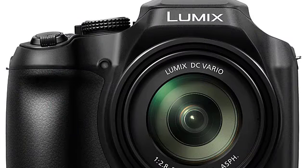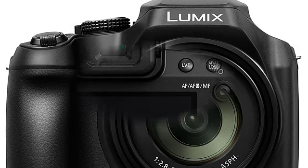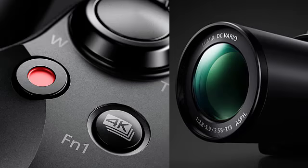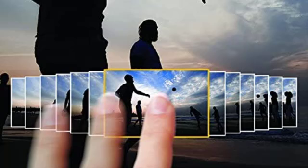Panasonic Lumix FZ80K digital camera, 18.1 megapixel video camera, 60x zoom DC Vario 20 to 1200mm lens, f2.8 to 5.9 aperture, Power OIS stabilization, touch-enabled 3-inch LCD, Wi-Fi, DC FZ80K, Black.